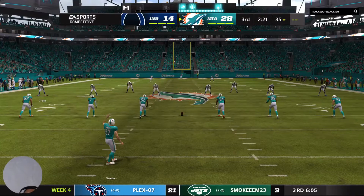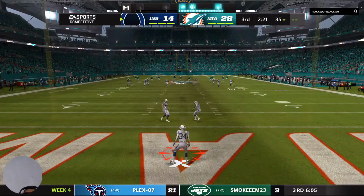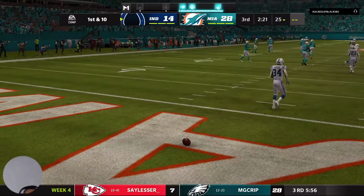So they throw the pick 6. They'll get another shot at it now as this one's in the air. The drive will start at the 25-yard line here as Rodgers will not return it.